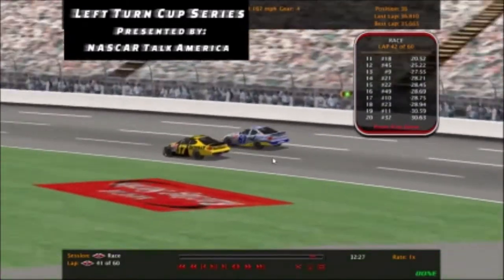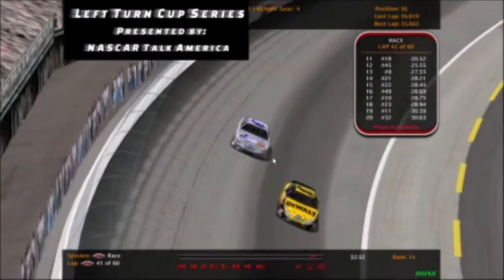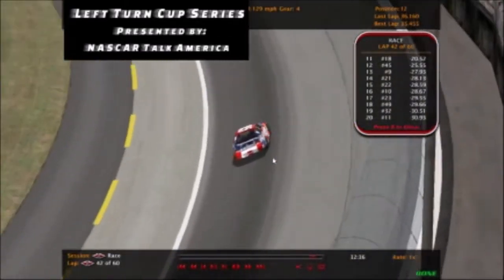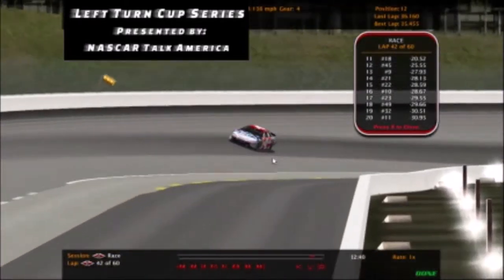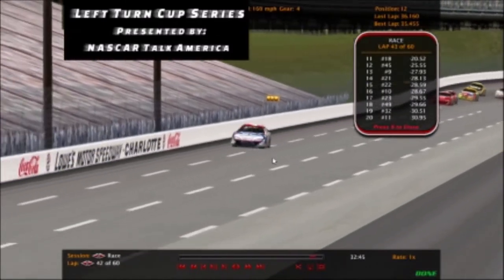Moving on down the ladder, is that Kyle Petty? Looks like, yeah, 17 had an issue. Kyle Petty in 12th place. That's a great race for him. He has a couple of performances where he actually finishes in the top 15, but all in all, it's been a pretty slow season for this team, but hopefully they're able to turn it around.